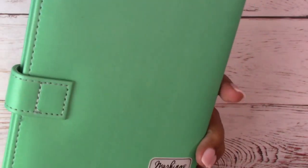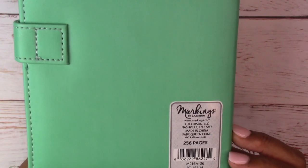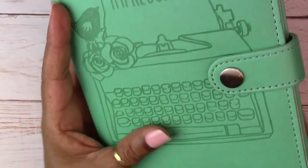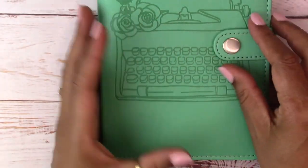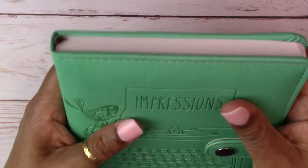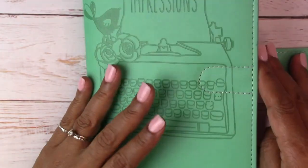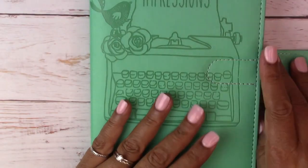Okay, and then the next notebook is another one that I plan to start using, and it's this really pretty one that I got as a gift. It's made by Markings. Not sure where whoever gave it to me got it from, but it's kind of quilted and cushiony. It's really pretty. And it's a nice green. I love green. Green is a beautiful color. And it looks good with pink, doesn't it?